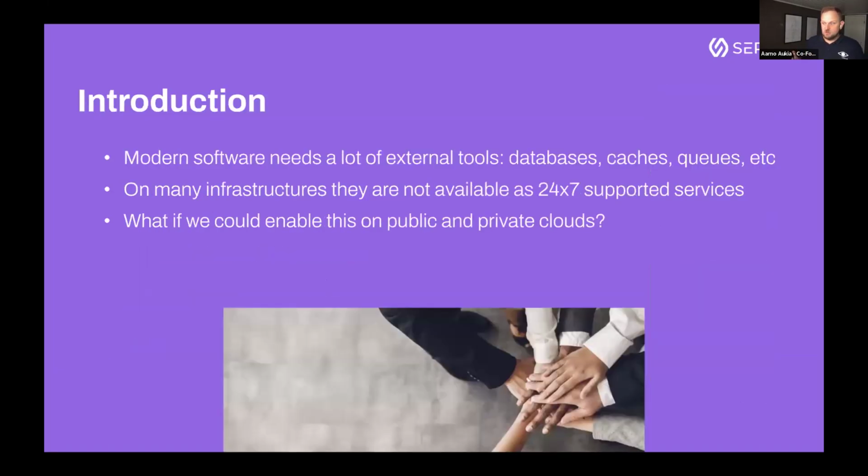So, the vision. The company that created Servala, we have been in the software operations business for over 10 years now. And modern software needs a lot of external tools, whether that's databases, caches, queues, etc. There's a lot of tooling that's needed, and of course it makes sense not to reinvent that wheel all over in the application again. And on many infrastructures, these are not available. They might be available maybe as a container image or something, but it's not available as a 24/7 supported service.